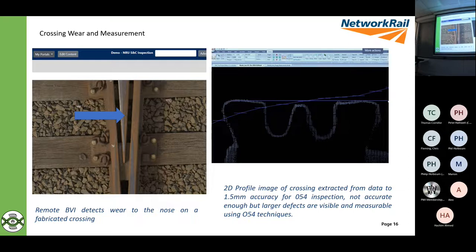So, but we were able to show there on the right-hand side you've got that hollow flange wear on the side. You couldn't see that from the imagery because it's probably too detailed, but you can see it from the visual.